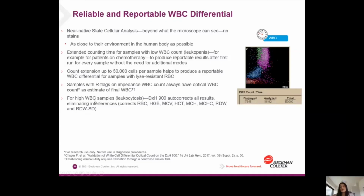For high white blood cell count samples, for example, in cases of leukocytosis, the DXH 900 autocorrects all results and eliminates interferences, and these are the parameters that it corrects.